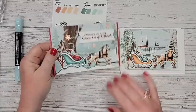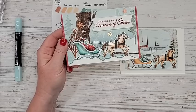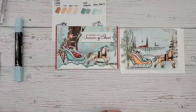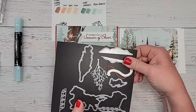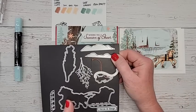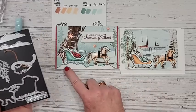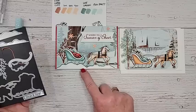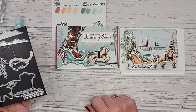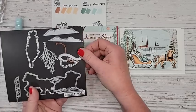Yay. I want to give you one tip here on the snowy snow mounds, snow banks, I don't know, whatever you want to call those. These two dies right here are for the snow banks. I cut them with white scraps that were on my table, and I also cut them with the Lost Lagoon soft shimmer paper, and I just layered them so that it would kind of have an outline, and I thought that looked really good. I think that looks really fun.